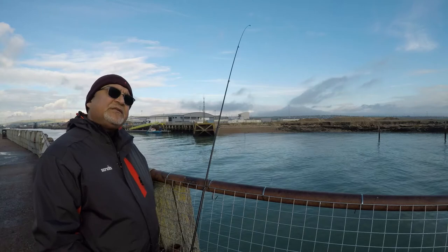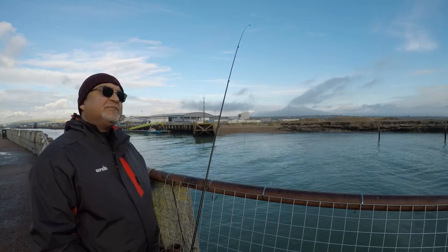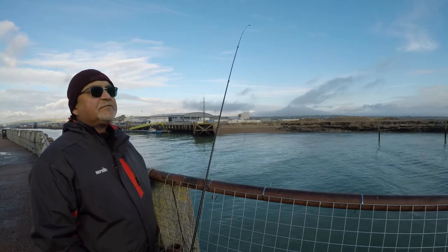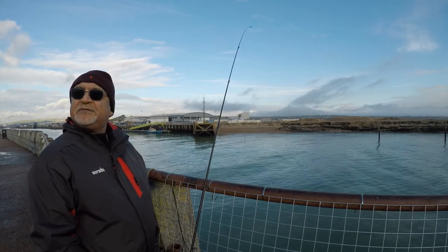Normally when the whiting is in, I'd hold the rod as it's action packed, but it seems like they're not in today, so bit of wait for the bite fishing time.